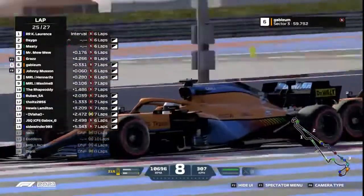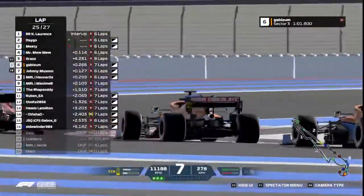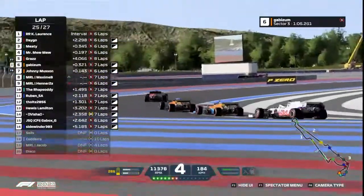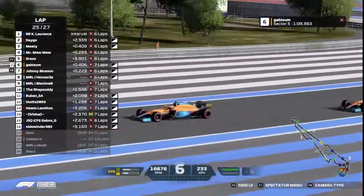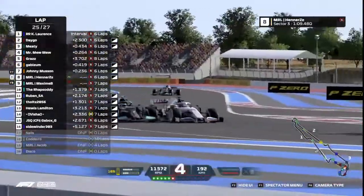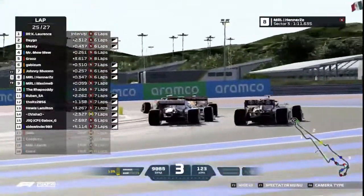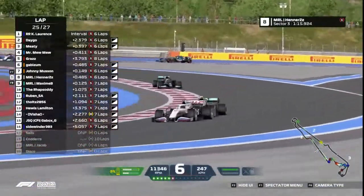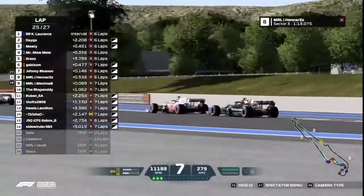As Maxime is lifting, the McLarens go side by side again. Oh, Henners makes a mistake. Maxime is through. Yes. Or is he? Henners is fighting back. They're side by side through turn 12. Will there be contact between these two again? Into position. Oh, and Johnny Musson goes off track again, but stays ahead.